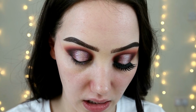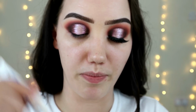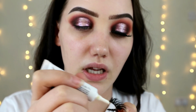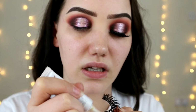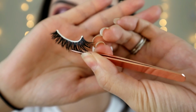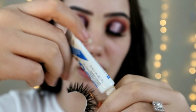So I'm gonna use my Pinky Goat Nura lashes, because this is the lash that I'm gonna wear on the day. I always hold them in my tweezers and I apply the glue to the back of the lash band. Probably can't see what I'm doing. Just as much glue as the thickness of the band. And actually, I prefer putting on less glue than more glue. That much glue. Dual glue always, that is the best one in the clear.